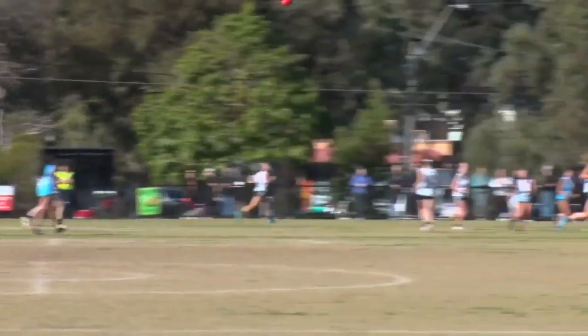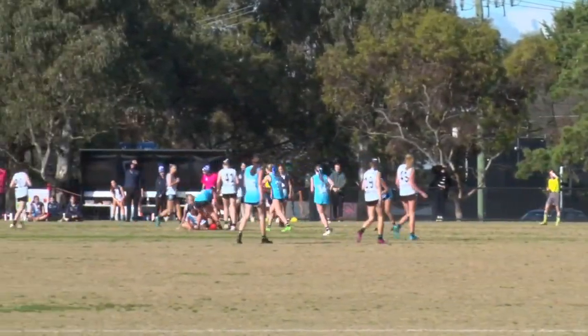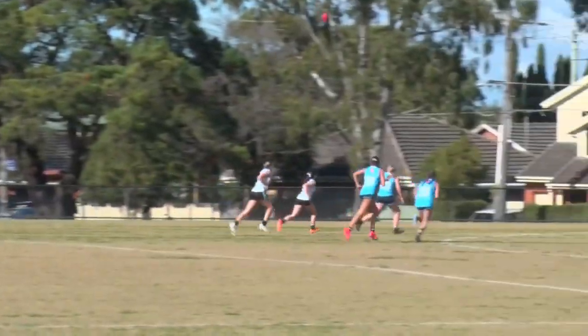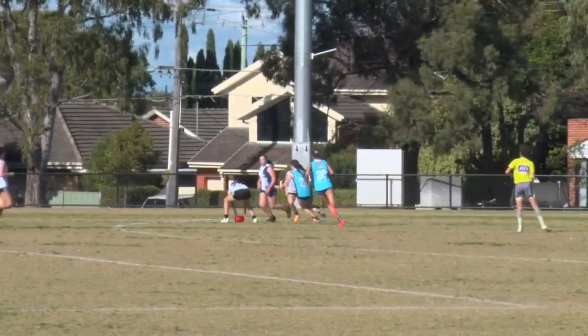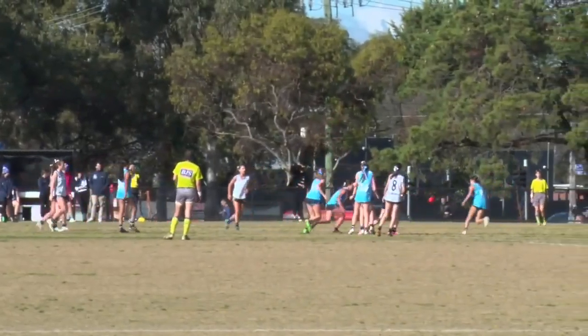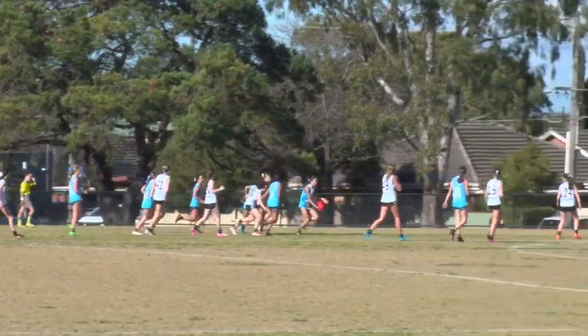So, kick to about half forward here, or the edge of the centre square, I should say. Now they get it to half forward. It was touched off the boot, so the umpire yells out play on. Chaos football. It's just whacked on the boot. Good attack from the jump there by Corker. Tried to bring the football down.